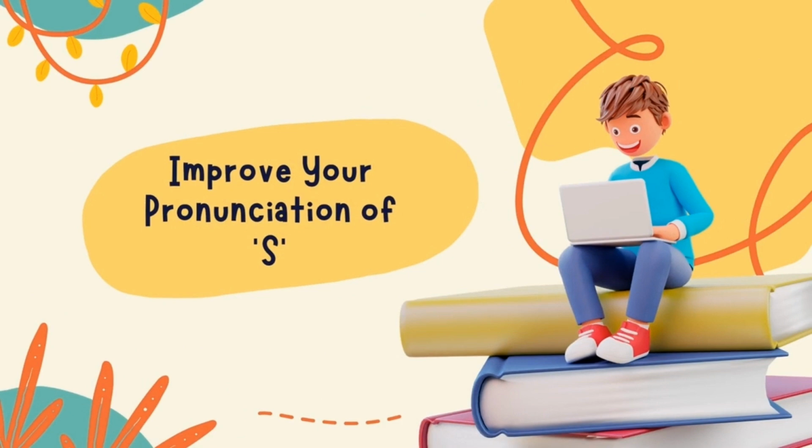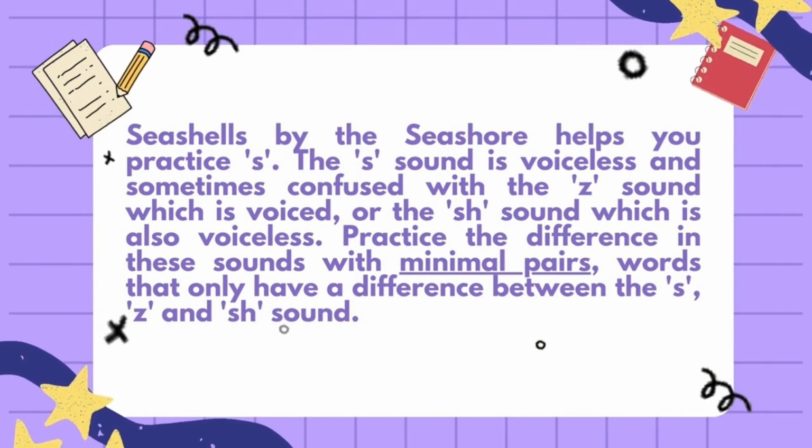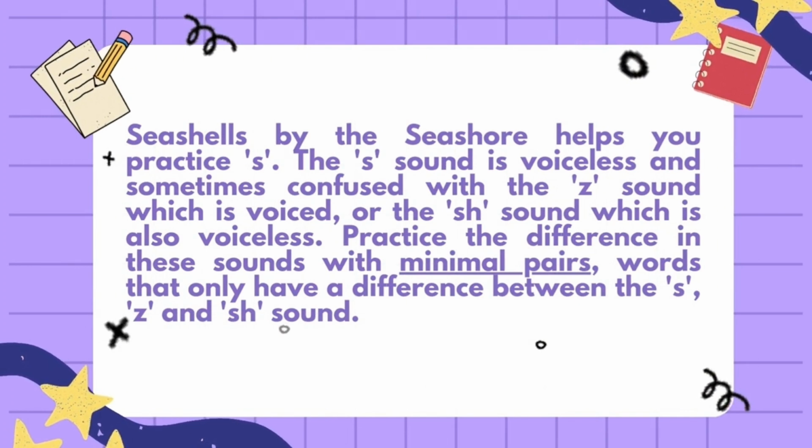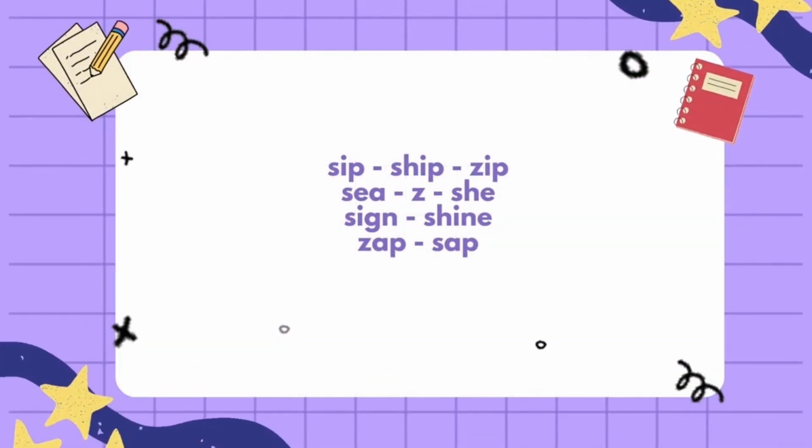Improve your pronunciation of S. Seashells by the seashore helps you practice S. The S sound is voiceless and sometimes confused with the Z sound, which is voiced, or the sh sound, which is also voiceless. Practice the difference in these sounds with minimal pairs. Words that only have a difference between the S, Z, and sh sound. Sip, ship, zip, see, Z, she, sign, shine, zap, sap.